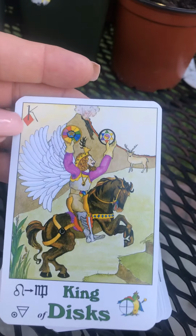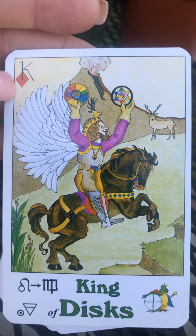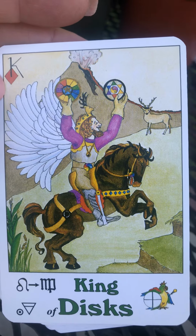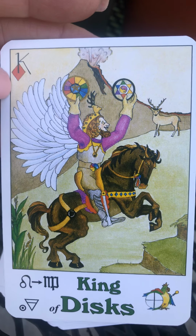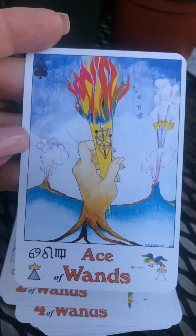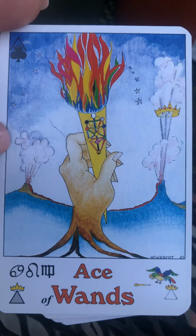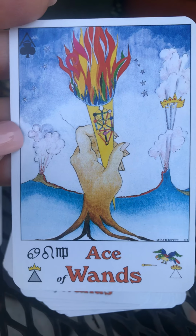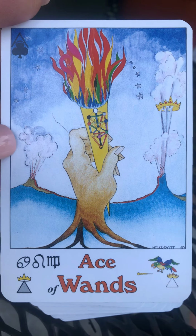And the King of Discs. Well, doesn't he look jubilant? Love the volcano behind him. Nice card. Alrighty, then moving on to the wands. Here we have Ace of Wands. That's really a cool Ace of Wands. I like it.